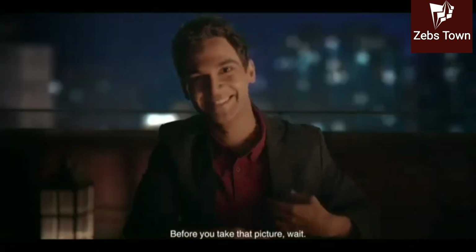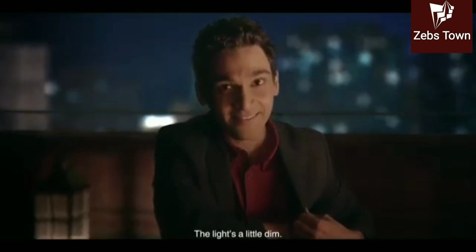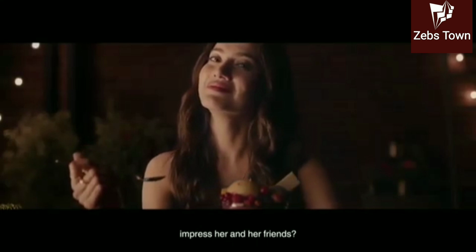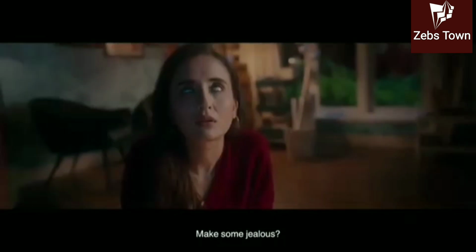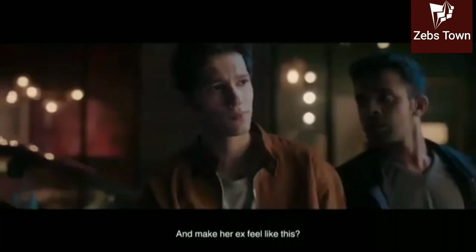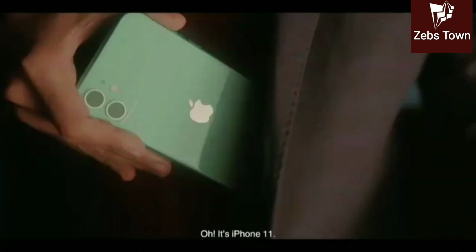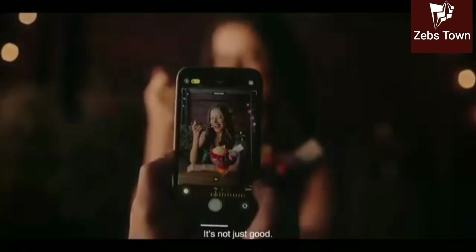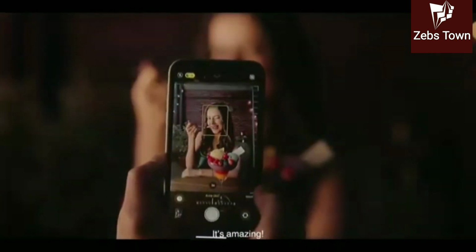Before you take that picture, wait. Light's a little dim. Is your phone's camera good enough to impress her? And her friends? Aw, so cute. Make some jealous. And make her ex feel like this. Is it? Oh, it's iPhone 11 with night mode. It's not just good, it's amazing.